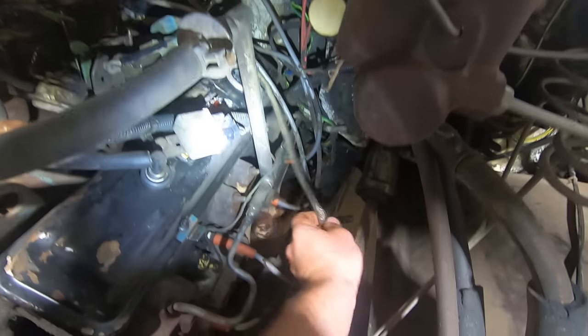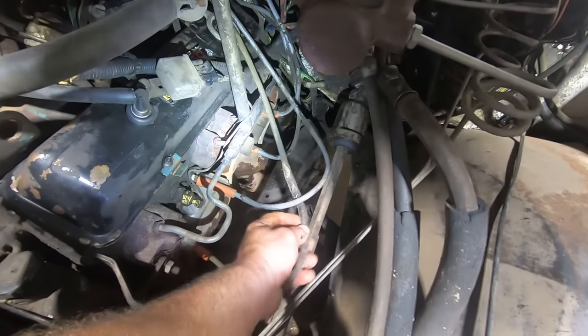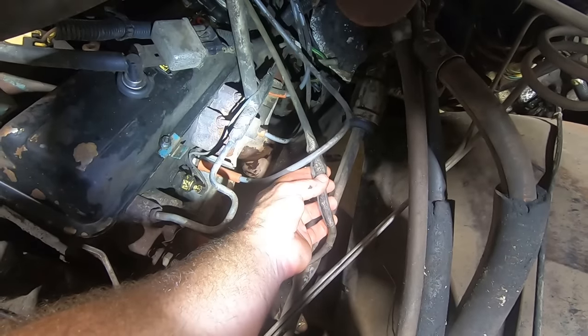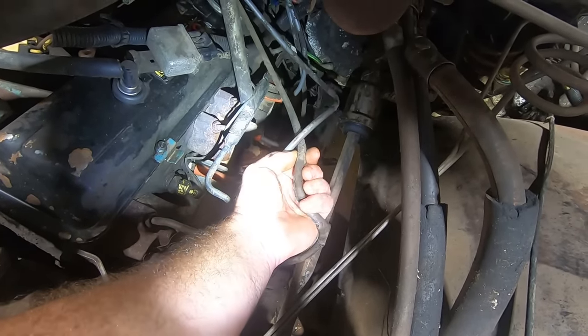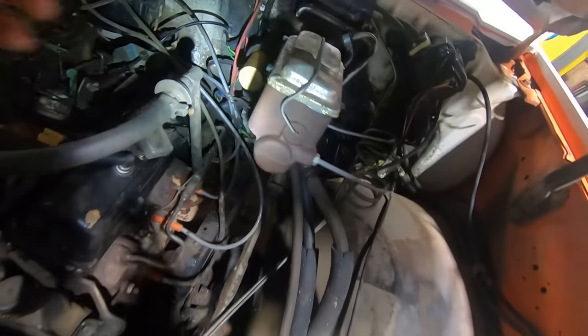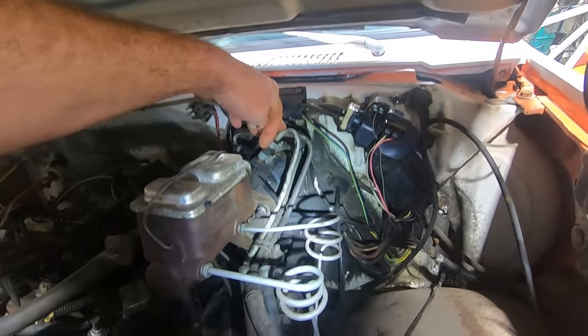We definitely are gonna need a number one plug wire. My gosh, I've never seen one swell up like that. Yowza. It's had a lot of oil spilt on it over the years. Brake fluid? Is that what spilled on it? I don't know. Well, I suppose it could be power steering fluid leaking out of the hydro boost up here.